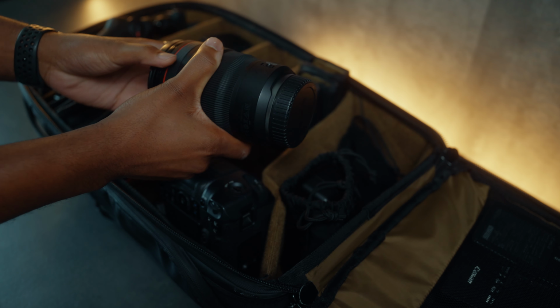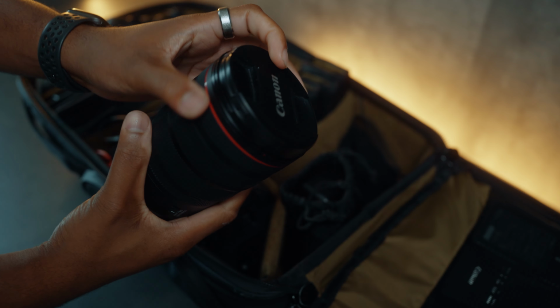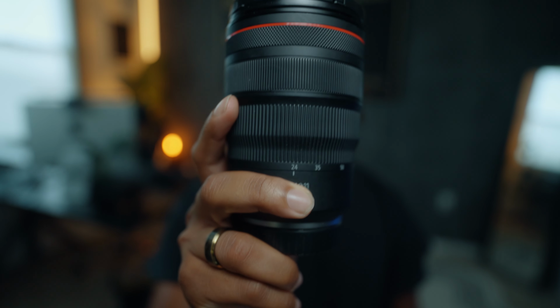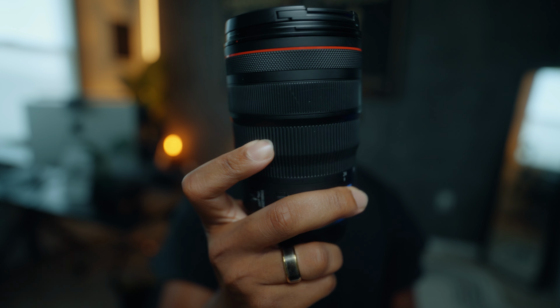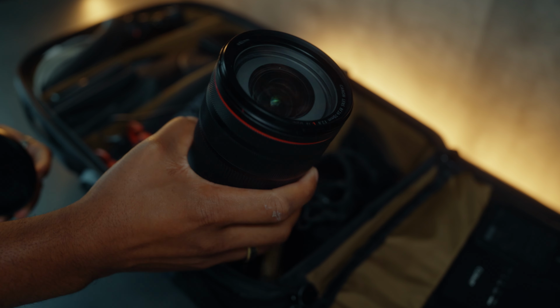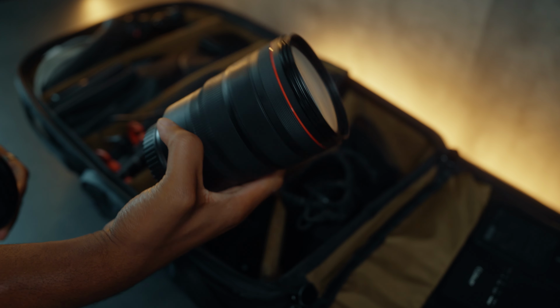Continuing on, we have the 24-70 RF lens. This is my go-to all the time. I absolutely love this lens. This thing is crisp, it's sharp, it's a beautiful lens, it's not too heavy. This is the lens that's pretty much always glued to the camera. Absolutely love it. Like I said again, it's sharp, pretty expensive, but I think it's definitely worth it.